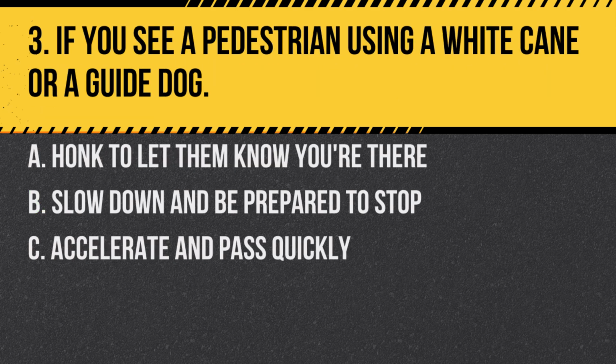Question 3. If you see a pedestrian using a white cane or a guide dog, A. Honk to let them know you're there. B. Slow down and be prepared to stop. C. Accelerate and pass quickly. Answer B. Slow down and be prepared to stop. Drivers should always exercise caution around visually impaired pedestrians.